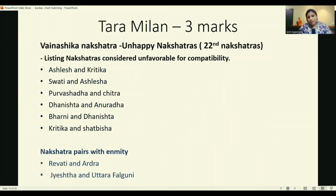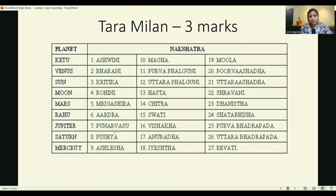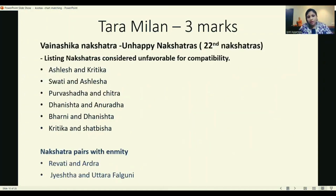Let's talk more about the 22nd nakshatra. This is considered a very unhappy nakshatra, which we call a destructive nakshatra. Whether the rest is matching or not, if there is a lack of compatibility here, then the entire chart should be examined very carefully. For example, if I count Ashlesha to Kritika, it will be the 22nd nakshatra. This means that if a person with Ashlesha marries someone with Kritika, whether it's a girl or a boy, it is unfavorable. They won't feel happy.